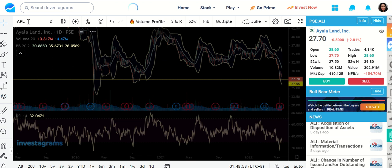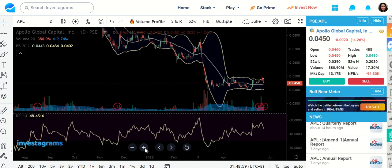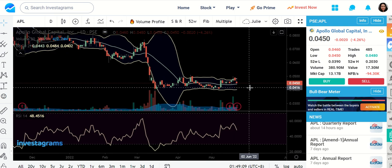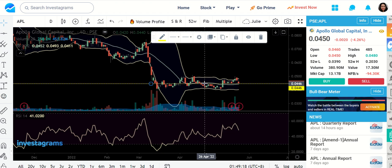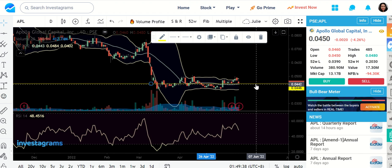APL. Okay, APL, nag-rally ito the other day, pero short-lived again. Let's find out. Bakit kaya short-lived lang siya? Okay, may good volume tayo dito back on the 20th of May. Nag-pull back siya, pero what's nice about the pullback is it stopped at the MA20 line, which again, this is moving sideways, and the MA20 is acting as a support. So when it dropped 2 days in a row, the volume of the drop is very small, just at the average level in terms of the volume. That means those people who may have entered right here, they're still holding on to their position. So we might see recovery pretty soon.